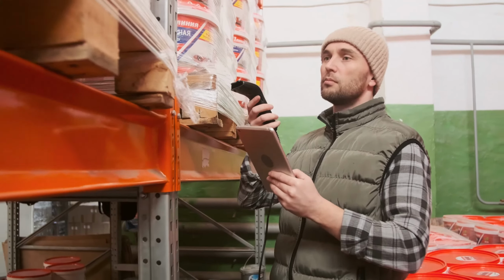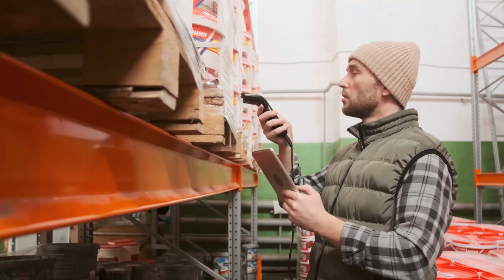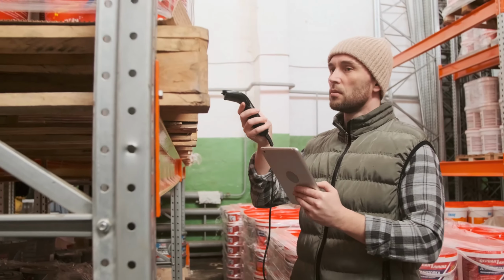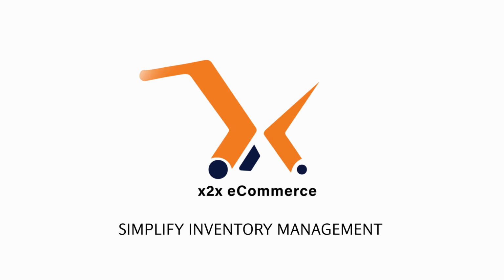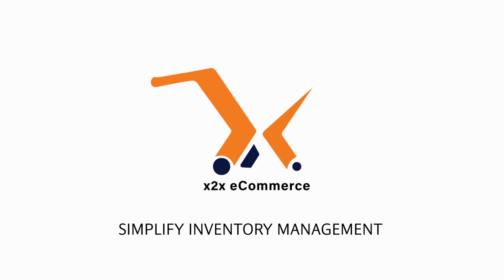Retailers face a constant challenge of managing inventory efficiently. Whether running a small boutique or a nationwide chain, staying on top of inventory is critical to success. But relying on manual processes or disconnected systems can lead to overstocking, stockouts, and missed opportunities. Enter x2x integration solutions. We make real-time inventory management seamless, efficient, and hassle-free.